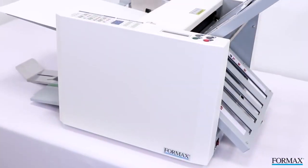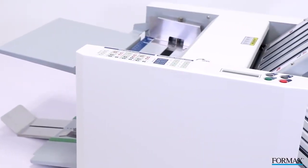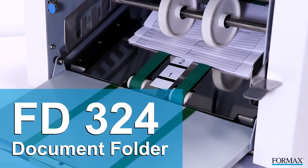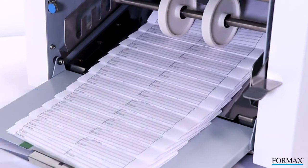The FD324 is constructed with a heavy-duty steel frame and metal side covers for durability. Designed with ease of operation in mind, the Formax FD324 offers an unmatched level of performance and affordability, making it ideal for small businesses, churches, and schools.